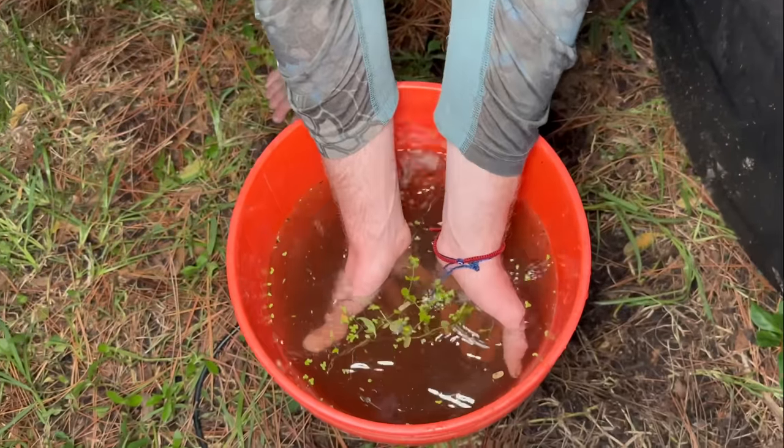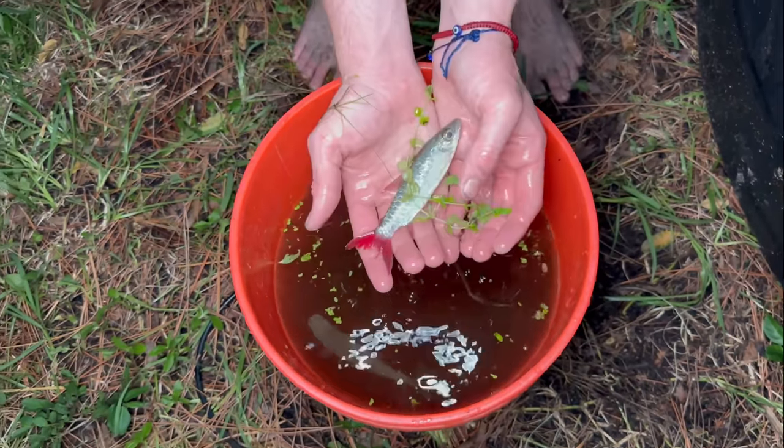All right, guys, we've made it back to my house and we're back at the quarantine pond. Now we're going to add the rest of the fish we caught in the traps to this pond. Let's get started. We got two of these mystery fish. I caught one and Helen caught one.